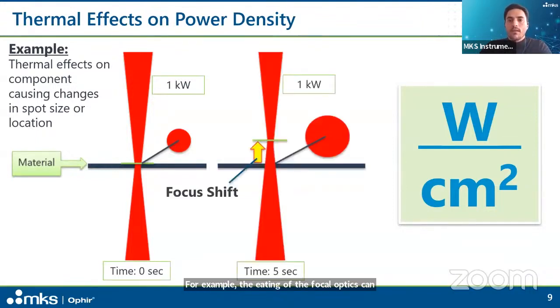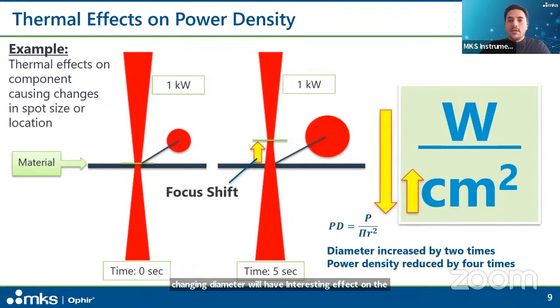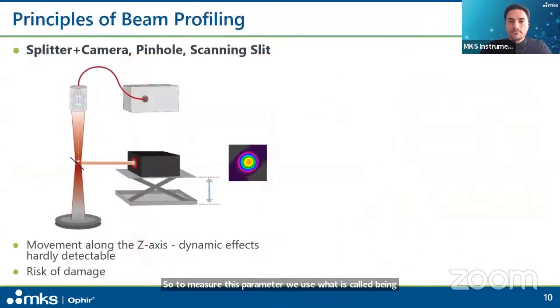This is quite common. If the focal position moves in the Z direction, the changing diameter will have a drastic effect on the area. And when the diameter is increasing by a factor of 2, the power density is automatically reduced by a factor of 4 because of the square in the formula. So to measure this parameter, we use what is called beam diagnostic or beam profiling.